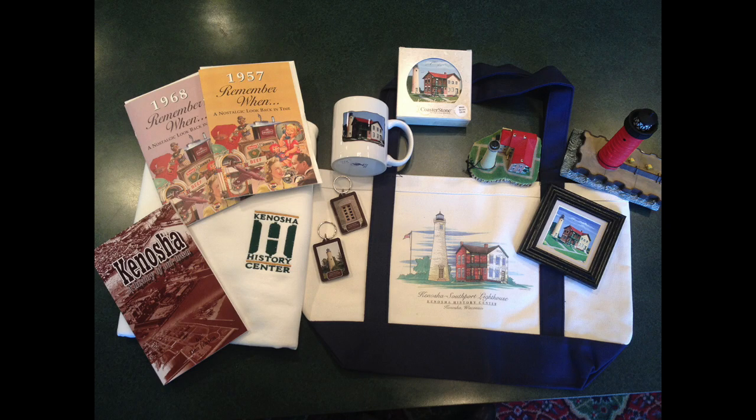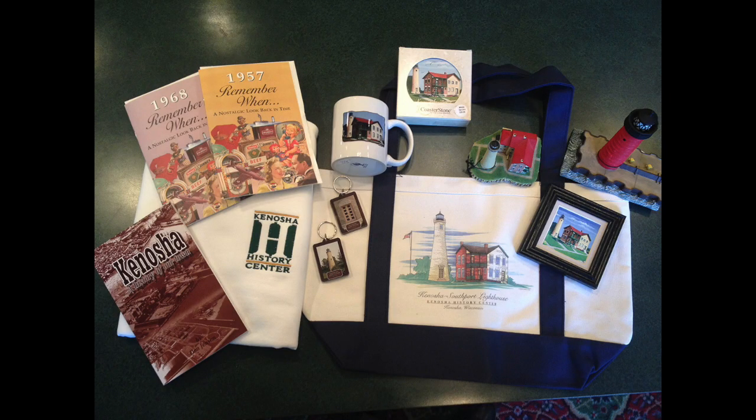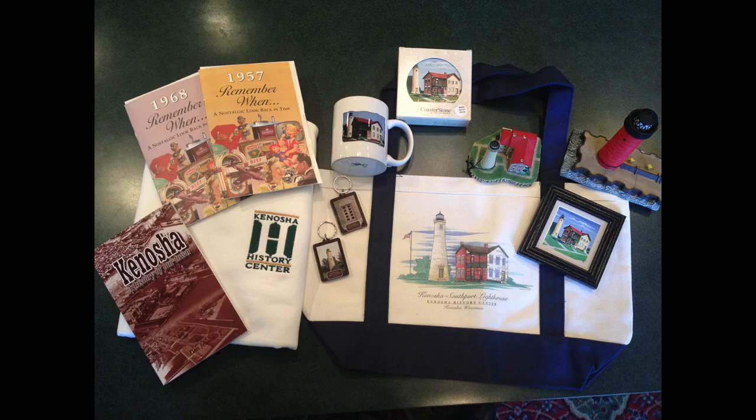We've connected with our community and found out that people want to display their Kenosha pride. So in our gift shop, we have things that say "I love Kenosha" on it. We have a lot of lighthouse memorabilia, a lot of AMC and Nash memorabilia, T-shirts, you name it. So it's a great local shop. It's shop local. But if you're looking for something Kenosha, come down to the Kenosha History Center gift shop. The gift shop's open during all museum hours, and come show off your Kenosha pride. We also have postcards, so if you're looking for something special for someone, come on down here to the gift shop.